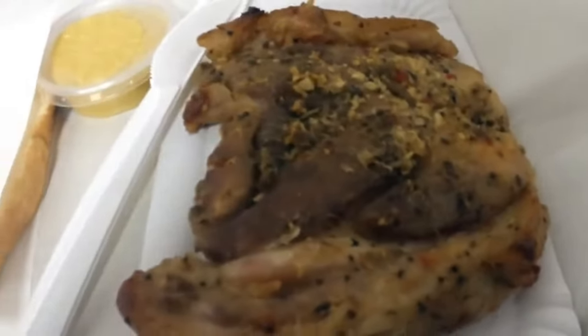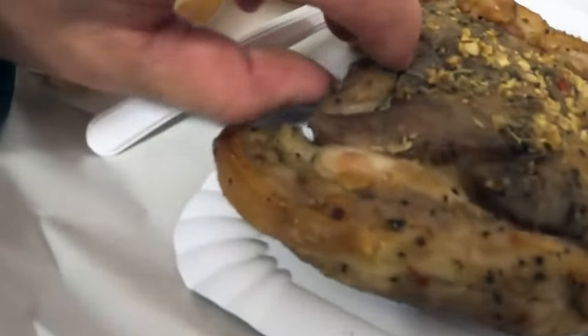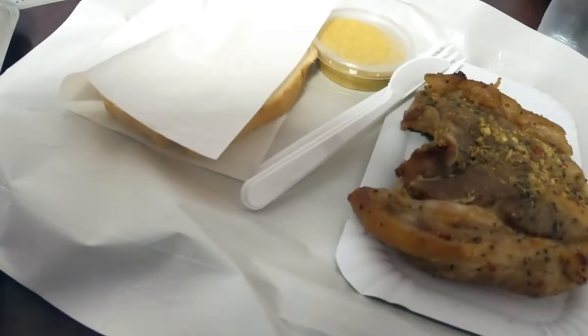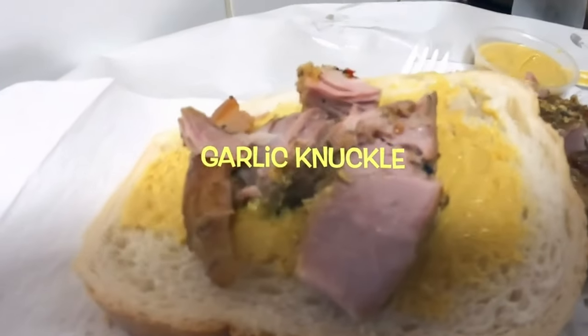Here's the star of the show, garlic knuckle. Serve it with bread. Lots of grub. And that's how you serve it.